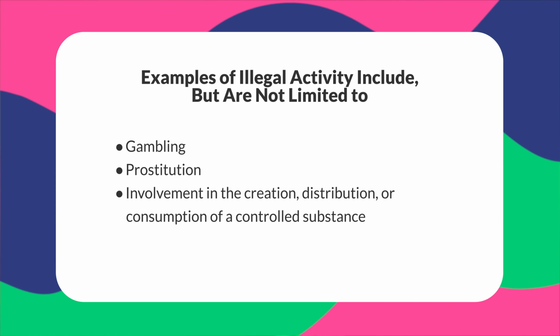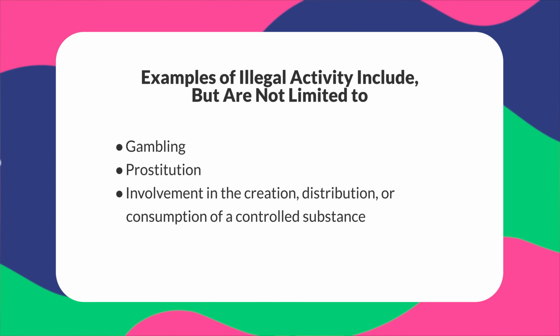Now, if a tenant engages in illegal activity on the rental premises, then the landlord must give them a notice between 24 hours and 5 days to move out of the property. Usually, 24 hours is given to people that cause more than $400 worth of property damage. So this includes things like gambling, prostitution, or the involvement in the creation, distribution, or consumption of a controlled substance. And should the tenant remain on the rental premises after the notice period ends, then the landlord can continue filing for an eviction case.